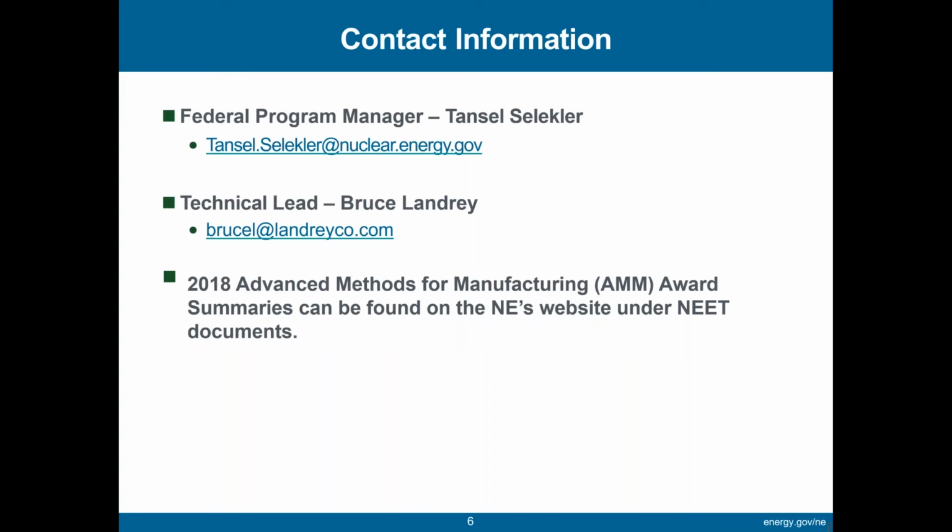Tansel referenced the award summary publication, and I would strongly encourage folks who want to apply to look at that to have some context based on the work that's been done to date. There are also documents on the NRC website from a workshop it held in November of 2017 on additive manufacturing and regulatory pathways, and there's great information there on what's been done in other industries.